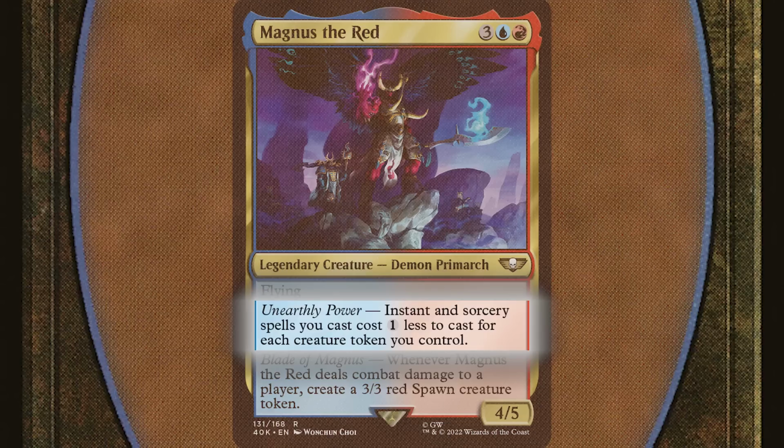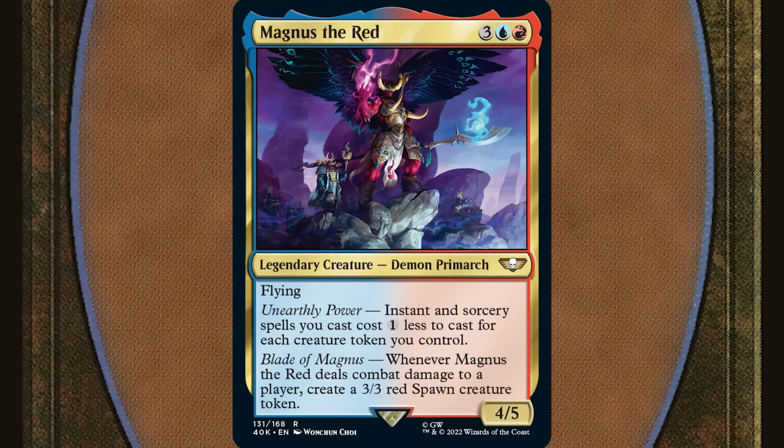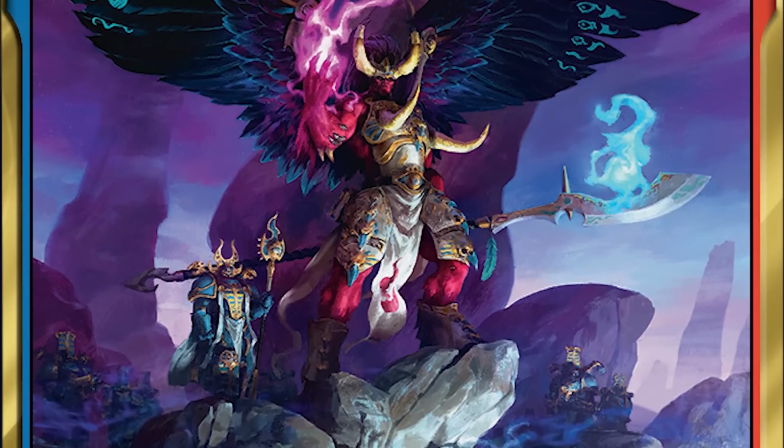And what better way to represent the sorcerous prowess of the Sorcerer King than just machine gunning out a bunch of instant and sorcery spells at very low cost. I love this deck, I love the flavor in this deck, and the art as well. Heroic, love it. Now the second card I want to showcase holds a very special place in my heart.